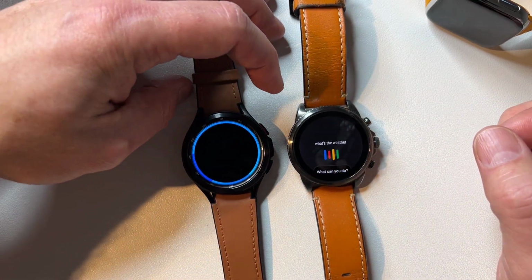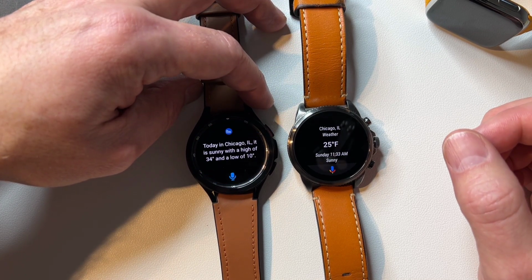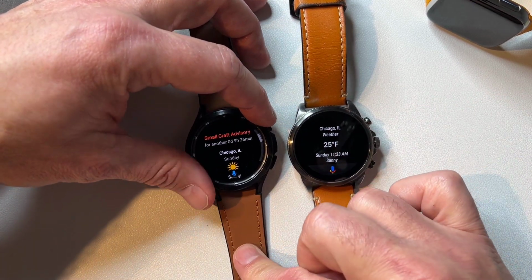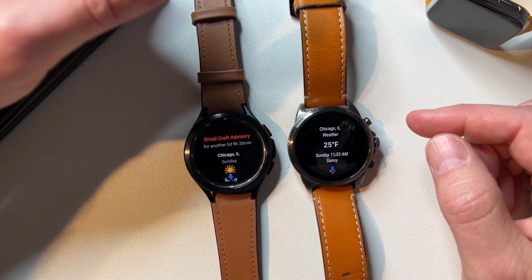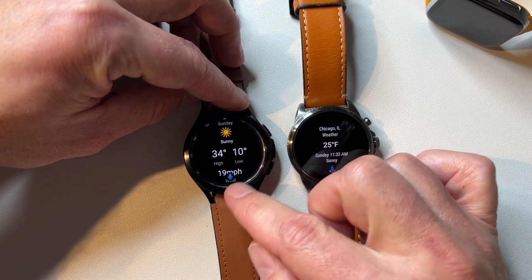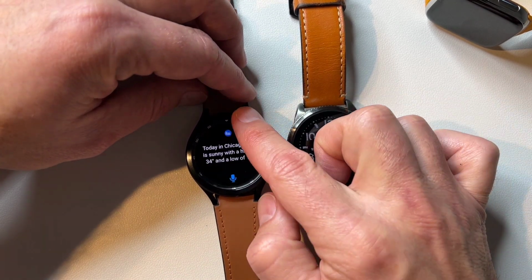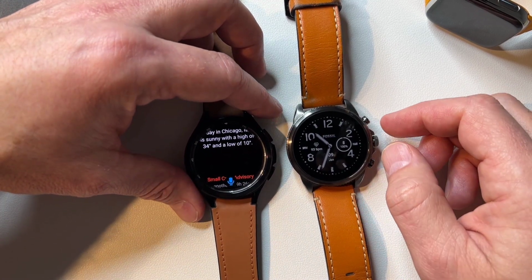What's the weather in Chicago? All right. Again, same thing, it gives me just what the current weather is here, but then gives me actually a small craft advisory, which I guess is a thing in Chicago since there's a giant lake there. And then it gives me the weather highs and lows for the day, and then again, it gives you the entire thing. So it gives you a lot more information on Bixby than it does here on Google Assistant, so that's good.